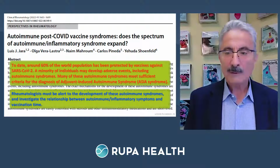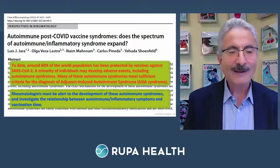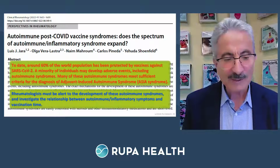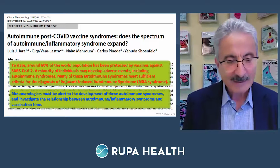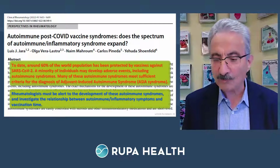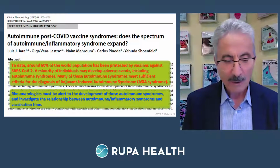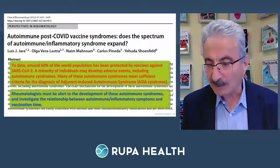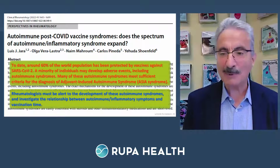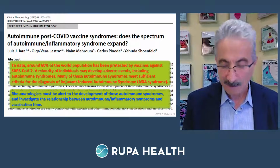And also this article emphasizes the importance of vaccines in long COVID. This article supports that, yes, rheumatologists must be alert to the development of these autoimmune disorders and investigate the relationship between autoimmune inflammatory symptoms and vaccination. This may be very rare, but it is possible, as you can see in this article.